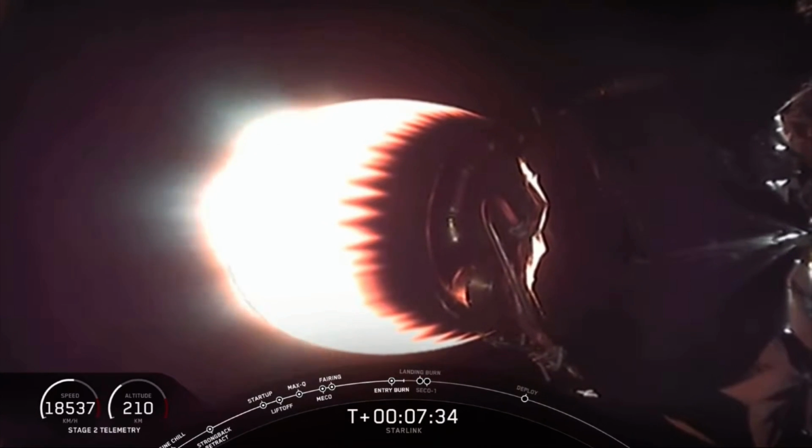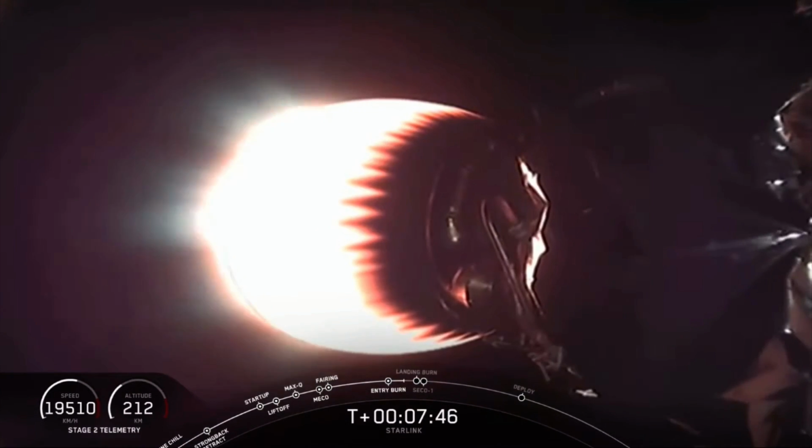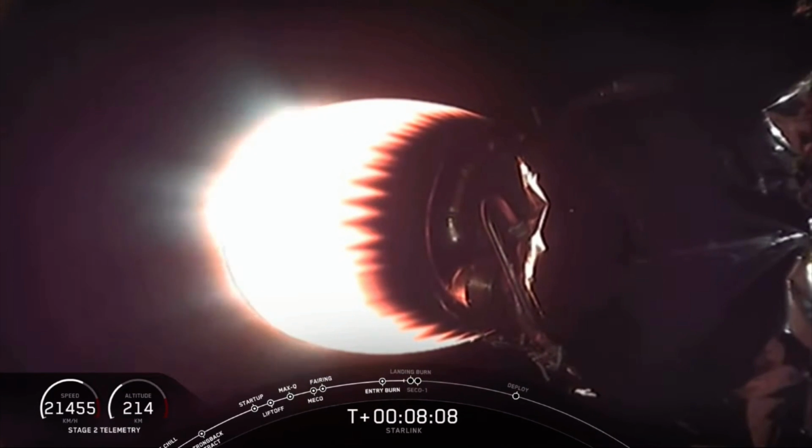The next maneuver will be the landing burn, and it is the final one, where we reignite just one single Merlin engine to make a soft landing on top of the drone ship. As we mentioned earlier, this is the 7th. Stage 1, entry transonic. We just heard that the booster is now transonic as it is re-entering the Earth's atmosphere. As I was saying, this is the 7th successful launch for this booster, and that will make this the 7th recovery attempt.